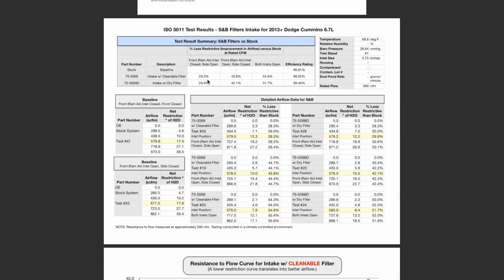So with the cotton cleanable, with the front air dam closed and drawing air from the fender, it flows 29.3% more than stock. If the front is open and side closed, it flows 43.8% better. With both inlets open, 54.6%. The efficiency rating for the cotton cleanable filter is 99.55%. That's really good. The dry filter flows 29.9% drawing air from the fender, 42.1 drawing air from the front, and then 51.7 with both front and fender open. The dry filter efficiency rating is 99.49. So you can see here the oiled filter actually cleans better than the dry.